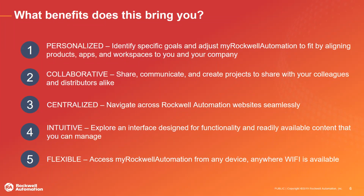Any place you have Wi-Fi, you can use it. So it actually gives you the ability, if you wanted to create a DCS on your phone, you probably could. I wouldn't recommend it though.